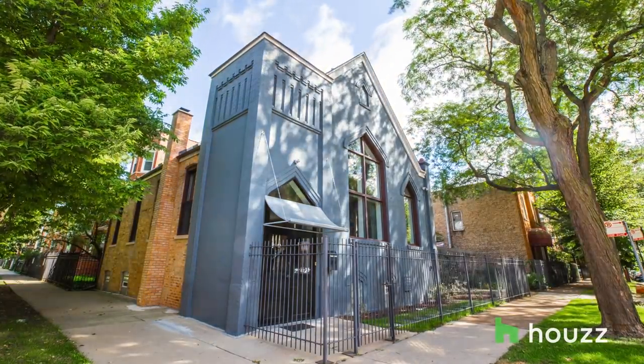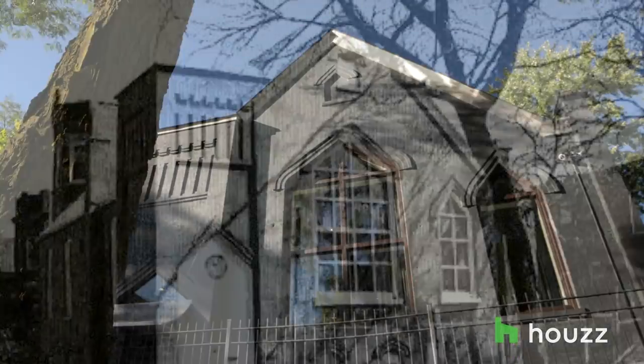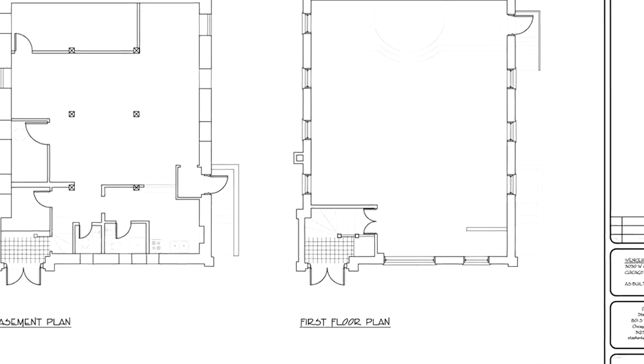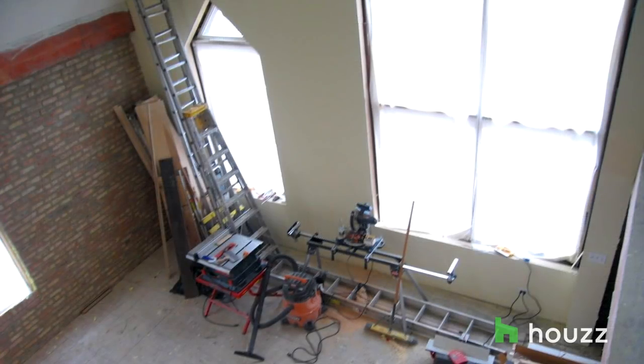This structure has been around for almost 100 years. It was built as a church in 1920, and it remained as a church until about 2004. For a while, it was used as a recording studio. In 2009, it was sold and went through the first conversion to be a home. It took almost 10 years total and three owners to convert it.